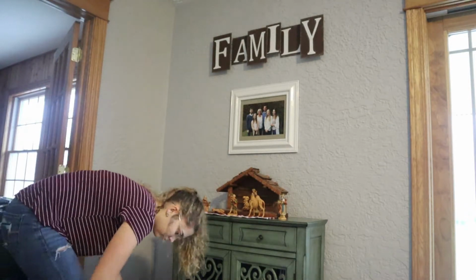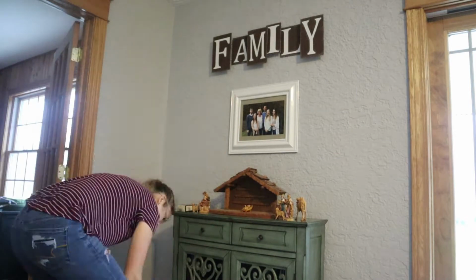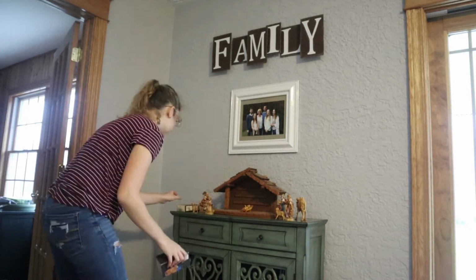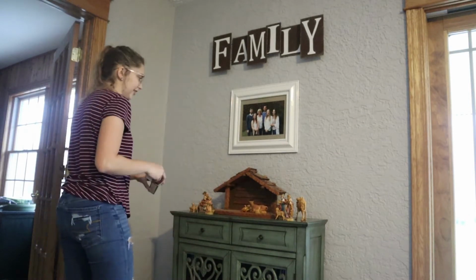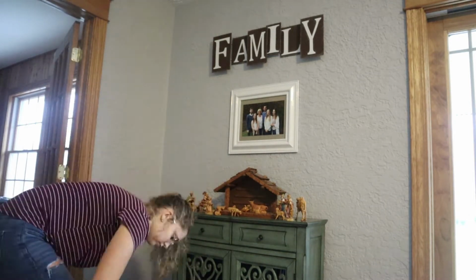So we have this pretty old nativity set that I set up, and later you'll see that I kind of string some fairy lights through it, and I really just wanted to make it all centered on him. I just think it's one of my favorite spaces in our whole entire living room, and it's just beautiful.